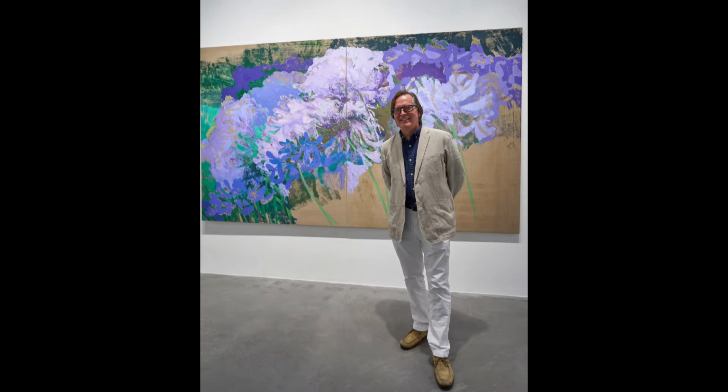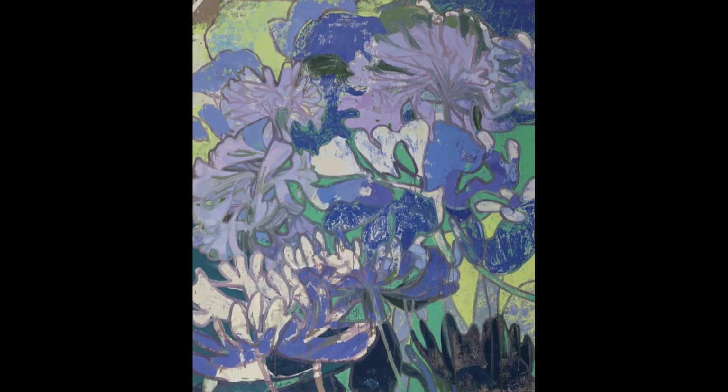Okay, but we have another one from the exhibition. Now, is this a whole painting or the detail of that? It's another whole painting. I titled this one Agapanthus, just to distinguish, but it's based on the same plant. I had worked on a couple of versions of this, trying to enter into how to explore this. And so this is just another iteration of the same subject.